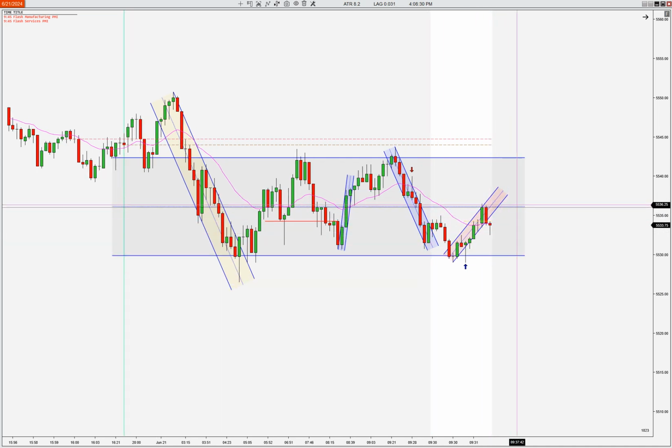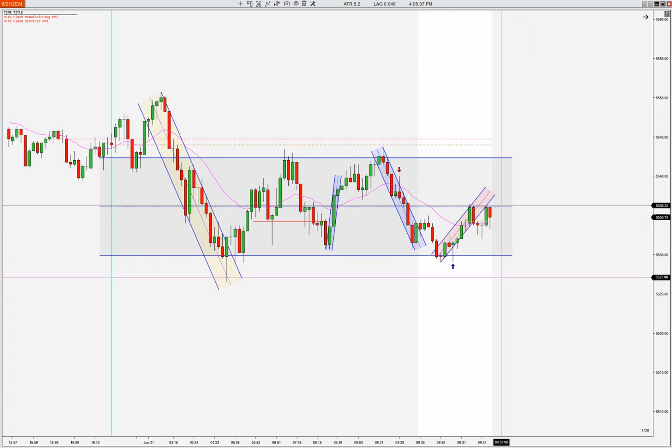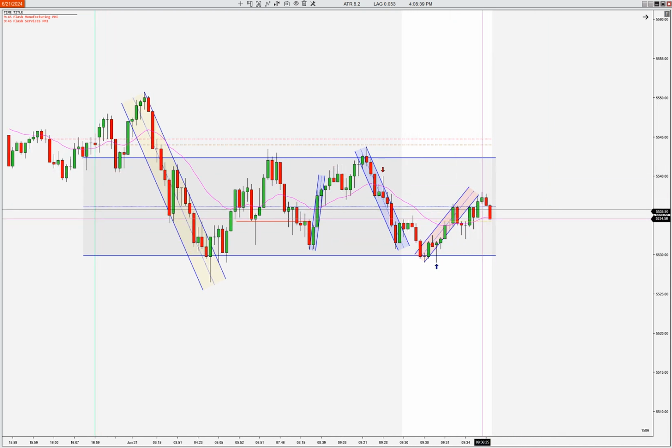We've got a failure, but this is mid-range, so I would not take this failure. It's also breaking that trend line. The micro trend line doesn't trigger anyway. You get another bar for it. Would work for a small scalp, but taking failures mid-range like that can result in a lot of failures.